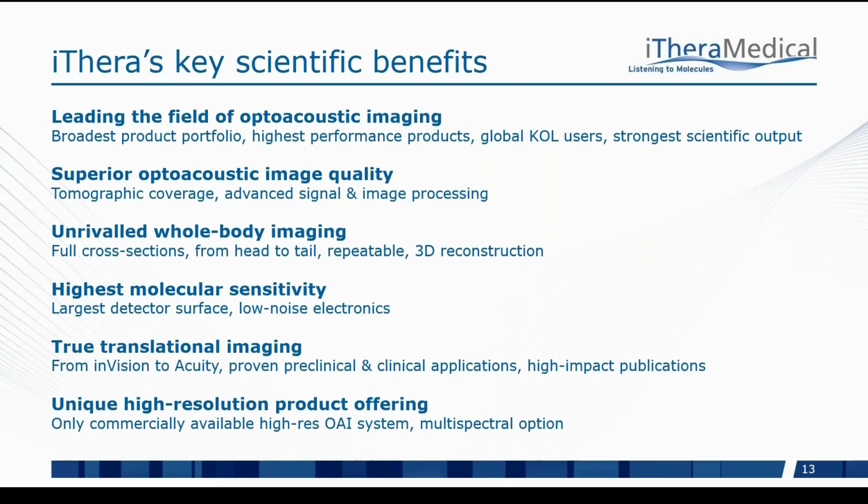We have a very high molecular sensitivity as compared to other implementations in the field, and this is due to the fact that we use a very large detector surface area, and sensitivity is directly proportional to the size of those detector elements. Again, we've built our detector in order to maximize the optoacoustic image quality and sensitivity. In addition to that, we're using low noise electronics. We build our systems and optimize them here in Munich, so we're constantly trying to optimize things like that.